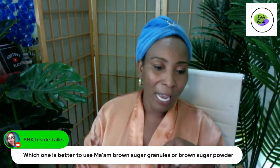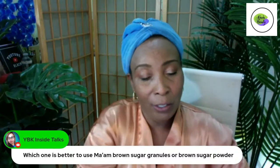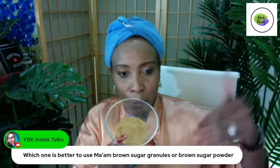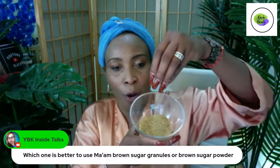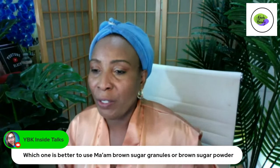All right, so we are asking you to use the brown sugar with the granules. And if the granules are too big, you can put it in your blender, give it a little 1, 2, 3, and then it is good to go. But definitely not the powdered one, but the one with a bit of granules. Very good question.